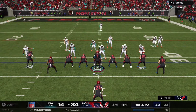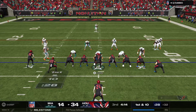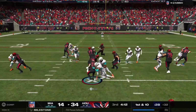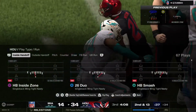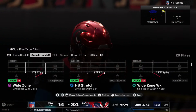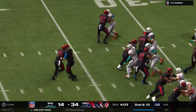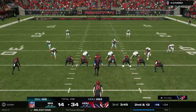So 1st and 10, and if they score on this drive, we might have to start digging in for second half blowout material. A handoff to Mixon. And that play going absolutely nowhere as he's belted before he could get out of the backfield. A loss of a full 3 yards, and now it's 2nd down. They have 3 tight ends in that formation. That's almost a universal sign that they're planning to run the football.